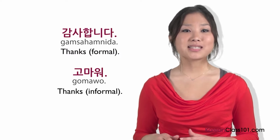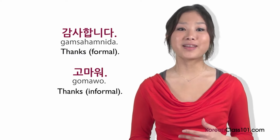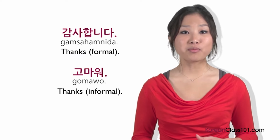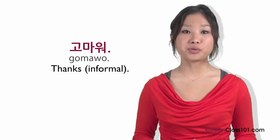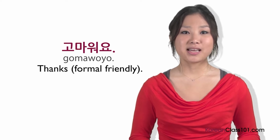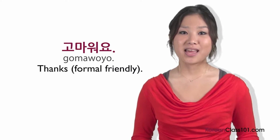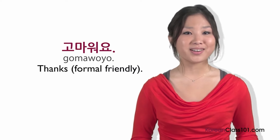Now it's time for Amy's insights. 감사합니다 sounds formal. 고마워 sounds informal. What if you want to sound kind of formal, but still kind of friendly? In that case, you can upgrade the informal 고마워 to 고마워요. You see, you simply add 요 at the end. 요 is a sentence ending particle that makes sentences more polite. This is a nice way to thank your waiter. 고마워요.